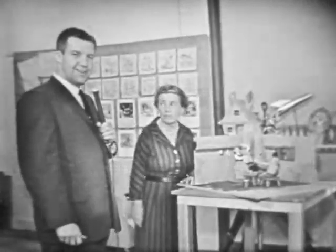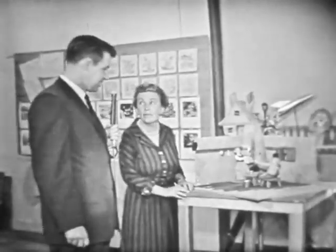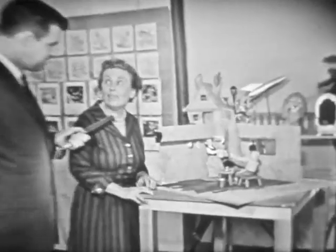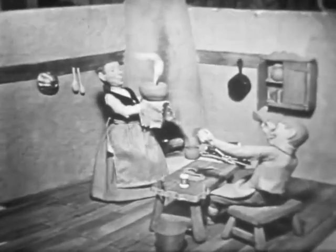Let me introduce now a lady who has 14 years' experience in 3D work, Florence Thomas. Florence, will you explain this set for us, please? It's another scene from The Shoemaker and the Elves. I make the figures of ceramic clay, and the set and props are made to fit the story.